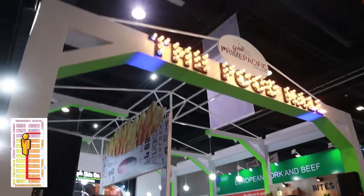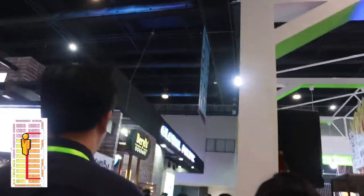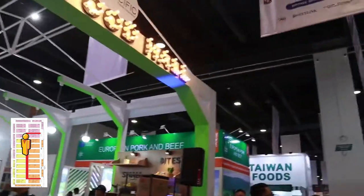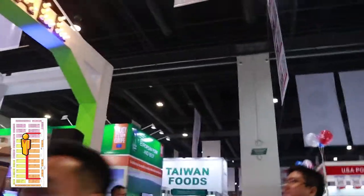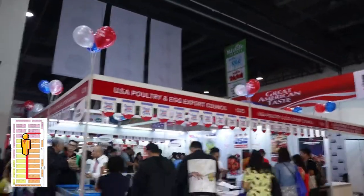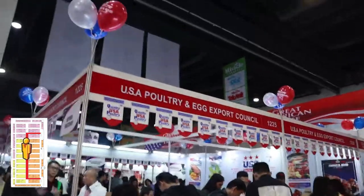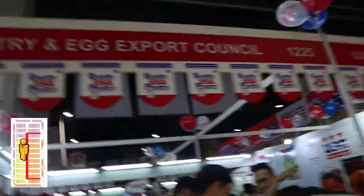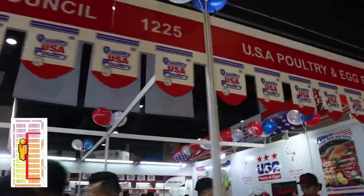So at the center, there's the food hall. And then right beside Global Pacific, there are three more stalls up front. And here's the European pork and beef. There's also USA poultry. I think they have an association. I think there were some stocks that you can bet on something like this. There's the Taiwan area, so that's mostly like pearls, tapioca.